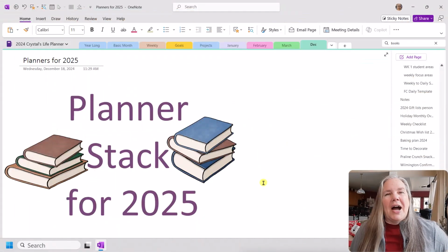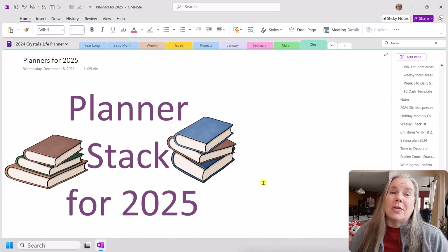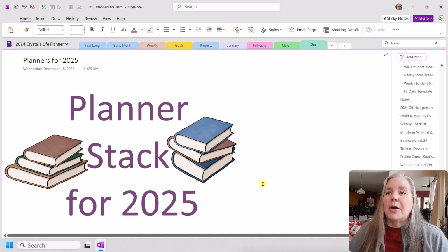So without further ado, let's jump right into the computer and take a look at what we have going on today. All right, you can see here I created a cute little graphic for the planner stacks for 2025. I just really want to show you that you can do just about anything in OneNote.